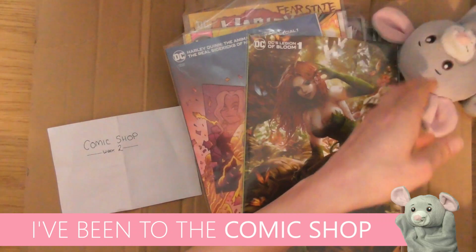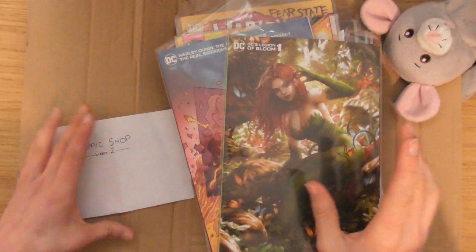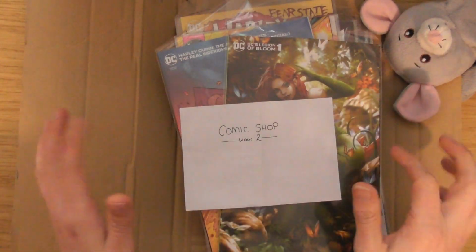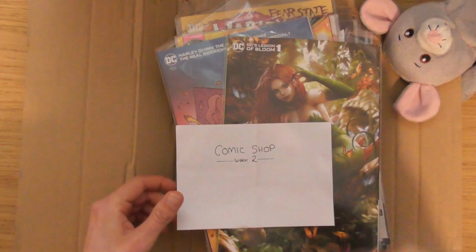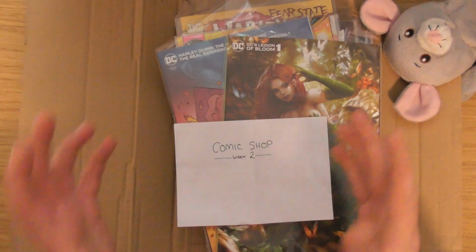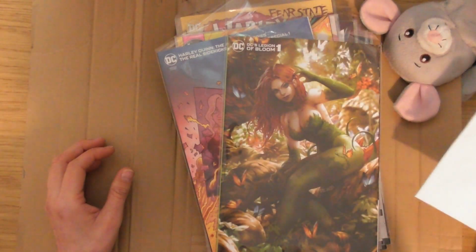So little Monty's going to sit over here, behave himself. So this is week number 2 of the budget, which is what I do is I have a £25 budget, and I failed this week. I actually spent £47 this week, so I almost doubled what I should have. So I'm a bit disappointed with myself.